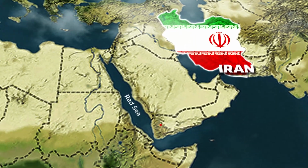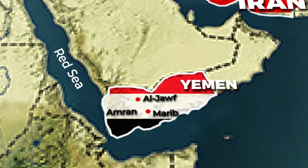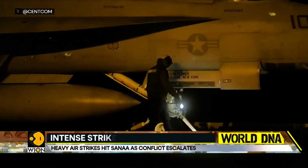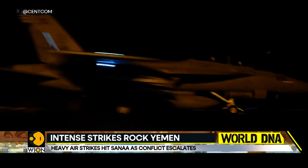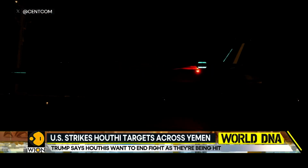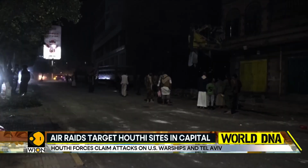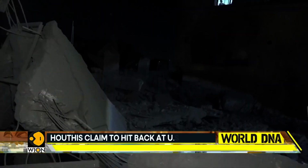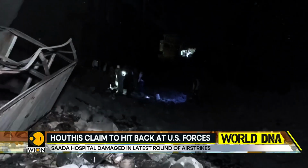Further reports suggest that these U.S. aircraft also attacked the Marib, Amran, and Al-Jaf governorates. These strikes began on March 15th, with the United States targeting various forms of military installations. According to Washington, the idea was to wipe out radars, air defenses, and missile launch sites. This will significantly reduce the capabilities of the Houthis to complete their mission of disrupting flow in the Red Sea.